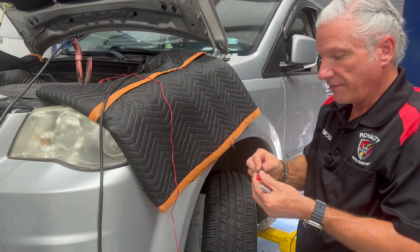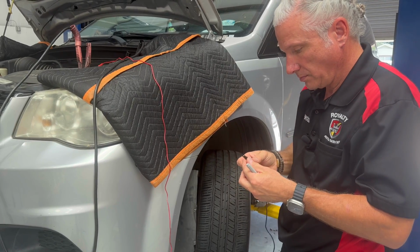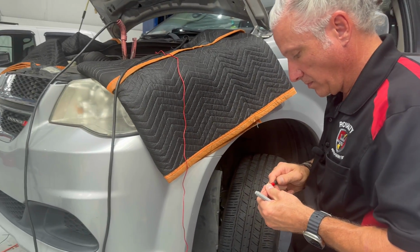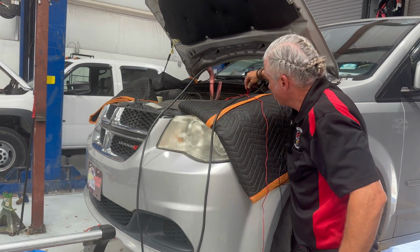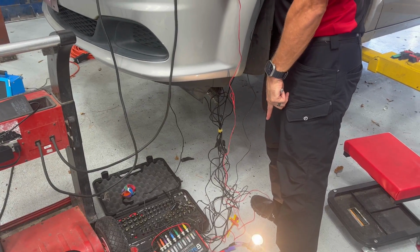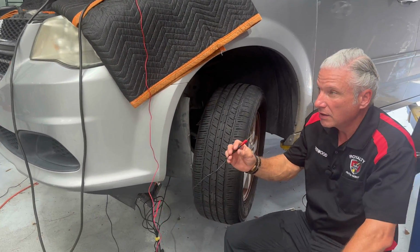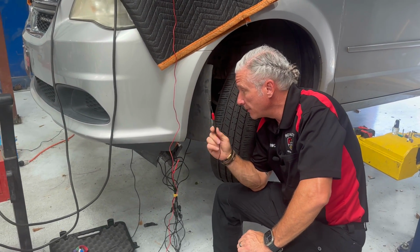Okay? And if I touch the negative, the light's going to light up. I'm on the negative battery post, so I'm going to cross the battery. There we go. All right. So now I'm going to do the same thing I did with the power. Now I'm going to do the grounds.